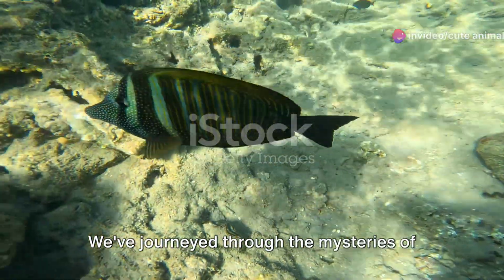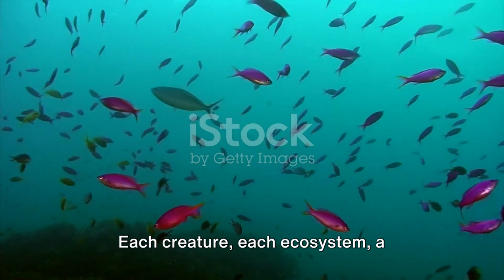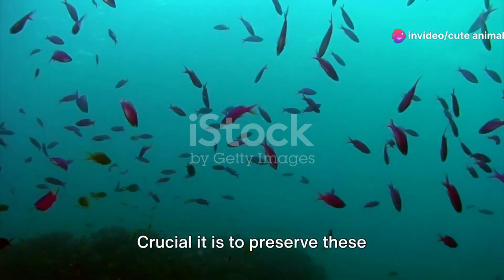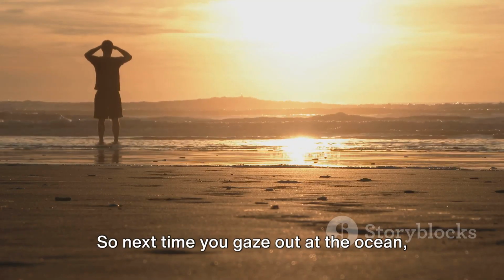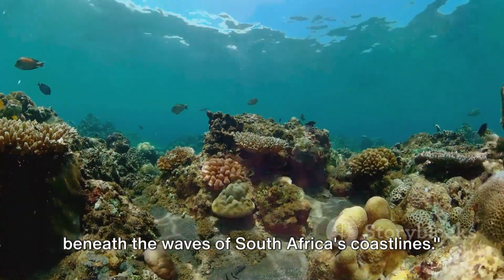We've journeyed through the mysteries of the deep, met unseen underwater inhabitants, and marveled at the vibrant coral reefs. Each creature, each ecosystem, a testament to nature's ingenuity and resilience. Crucial it is to preserve these underwater wonders, to respect their existence. So next time you gaze out at the ocean, remember the incredible life that thrives beneath the waves of South Africa's coastlines.